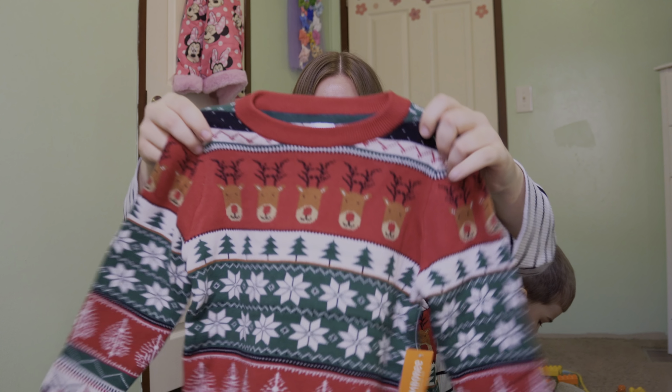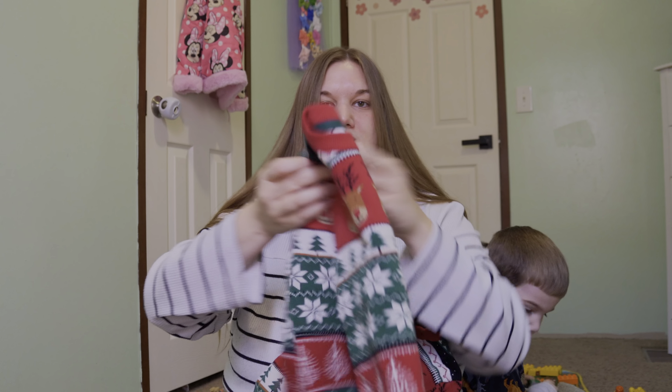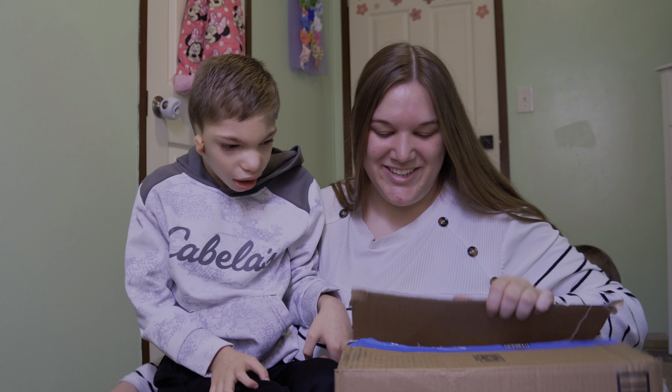I love them. Oh my gosh, they're such good quality too. They're like super thick and cozy, but they're soft at the same time. These are so adorable. Oh my gosh, thank you, Miss Linda. Look at that, guys. Like, how stinking cute. It is for Leon. I got a little helper for this package. Replacements for the mouse incident from Miss Linda. Thank you, Miss Linda. You did not have to do that.